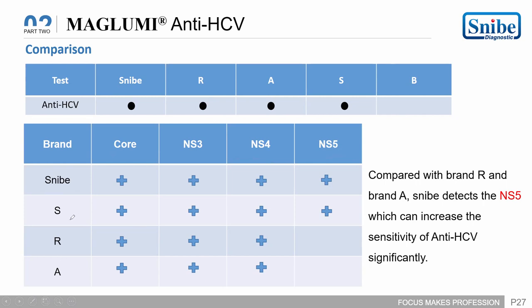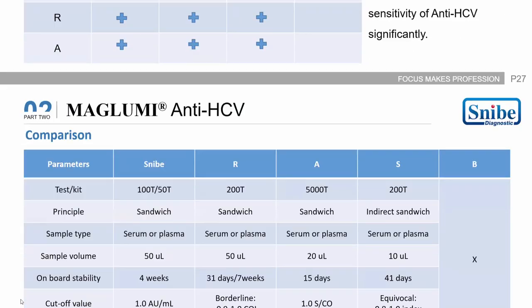As compared to the other competitors, only the S competitor has the capability to detect core, NS3, NS4, and NS5. Other brands are missing NS5, because when you increase NS5 detection in your assay, the probability of false positive rises, but the possibility of false negative is almost zero, right? So this is the feature we have in SNIPE and one other competitor, while these two competitors are missing NS5. So this is the edge of NS5, and the disadvantage as well.